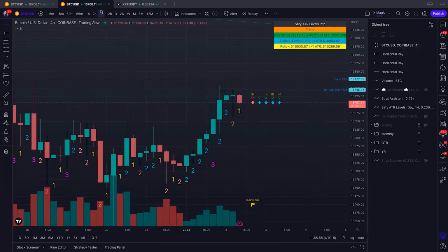So instead of the 4 hour being specific, like just trading inside, it'll have a direction that triggers. So you would enter if it closes as a 1? You would take the trade? Yeah, I would enter the 2-1-2 up on the 4 hour. Okay.